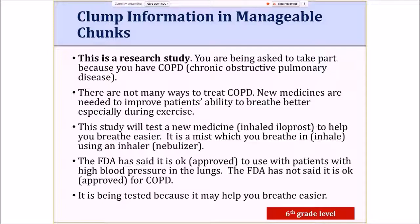You can put the name in parentheses. There are not many ways to treat COPD. New medicines are needed to improve patients' ability to breathe better, especially during exercise. This study will test a new medicine. You can put the name of the medicine in parentheses to help you breathe easier. It is a mist which you breathe in or inhale using an inhaler, which is often called a nebulizer.